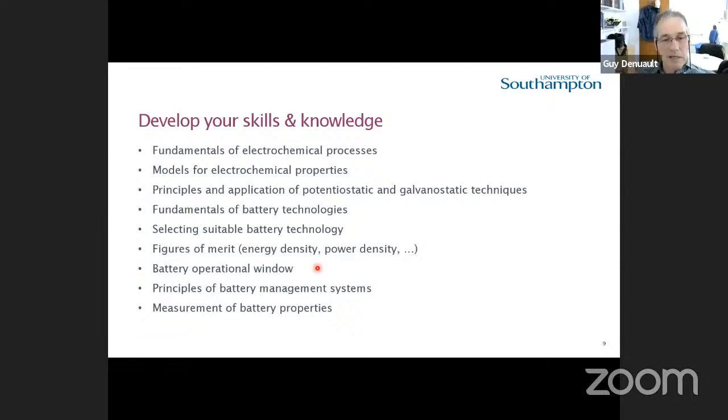So it's really essential to understand what determines this operational window. And that's very much to do with the stability of the materials, with temperature, with all the chemistry that takes place in these systems. So these are the skills that all our students acquire over the 12 months doing the modules, the theoretical modules, but also with the practicals and the project.